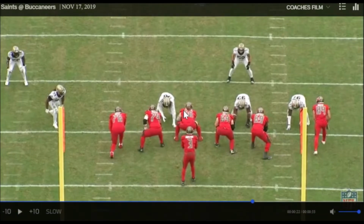It's not a sack. It's not a batted pass. It's not an interception. It's just him doing what he needs to do. He's right here, and he's on this left tackle. And Jameis is going to start to scramble. And what they teach you to do is to mimic what the quarterback does when he starts to scramble. So he's going to go left, Cam's going to go left, he's going to go right, Cam's going to go right, and he follows him, and he almost gets the sack.